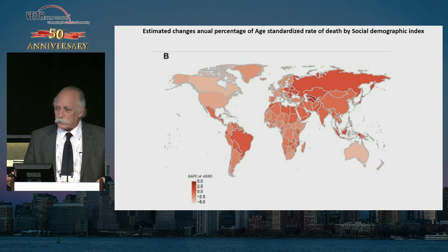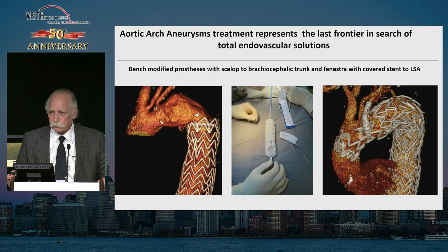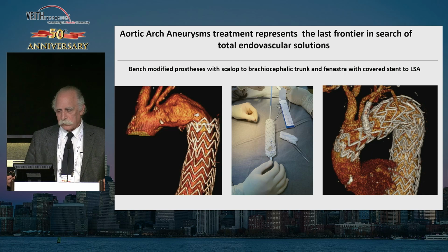And this is a map showing in the reddish colors the importance. And we know that aortic arch aneurysms treatment represent the last frontier in search of endovascular solutions. And we're dealing with that. This is from a former resident of us that in a custom-made prosthetic device for the left subclavian artery and a scallop for the nominate artery, we could do a total endovascular solution.